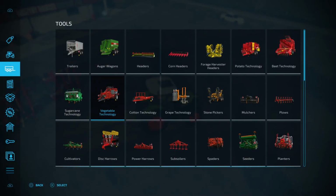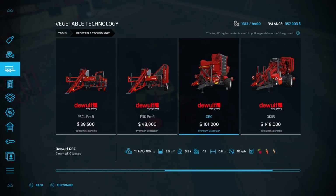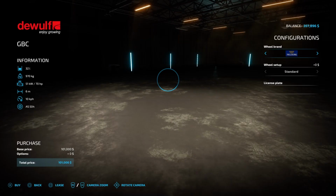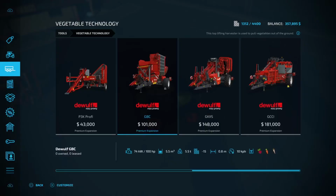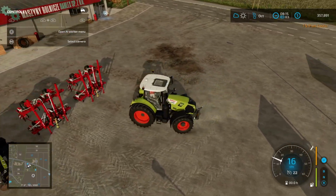Oh, one thing I actually should check, which would have been smart before I got these tractors, is the harvester that I want to use is going to be this guy here. So it's 100 horsepower. So I'll be able to use the class Arion tractors that I've leased and purchased to do my harvesting. Okay, that's good to know. The horsepower requirement's not crazy.